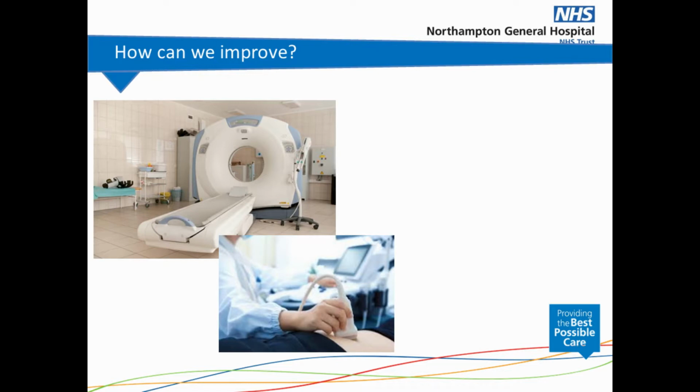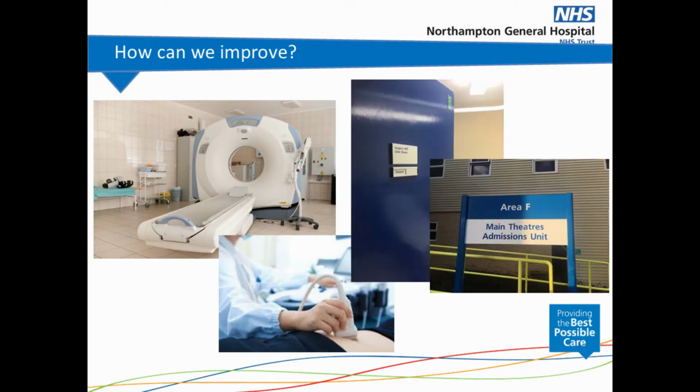We know from talking to trusts regionally and nationally that they have a much lower threshold for imaging patients before they go to theatre, which probably goes part way to explaining why they have a lower negative appendicectomy rate than we do. So that was the first part of the problem: how can we incorporate more imaging into our diagnosis, or to aid our diagnosis, and how quickly and readily available would this be? The second issue was to reduce our length of stay.